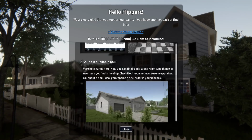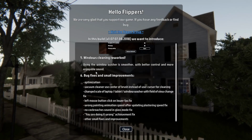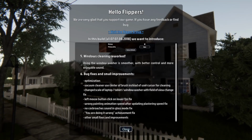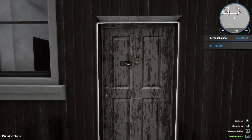Just making sure. Anyway, now it says a sauna is now available and we have new paintings and an eco lighting system, and window cleaning has been reworked, and a bunch of other bug fixes and whatever. So let's get in the game and go check everything out. Are we excited today, guys? I know I am.